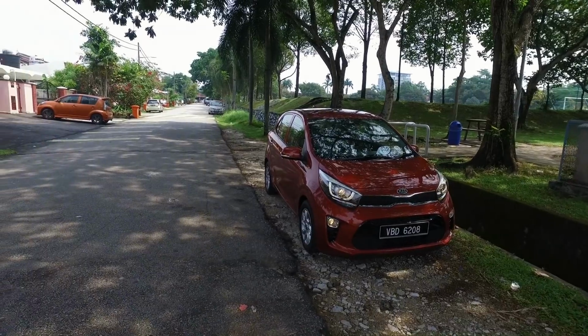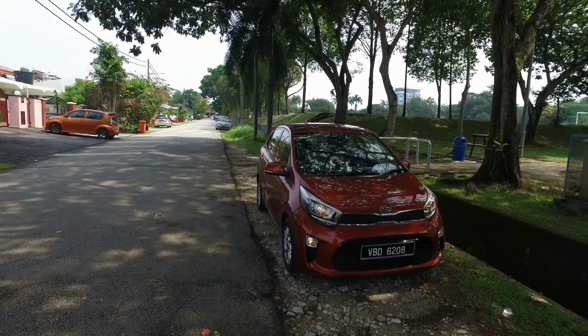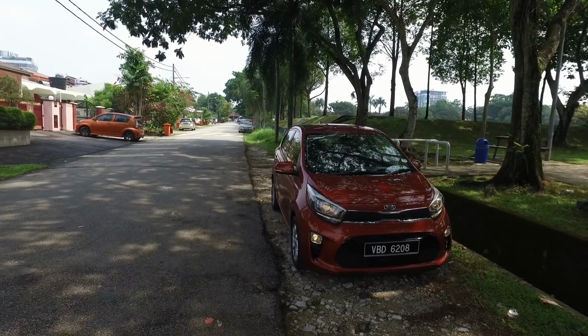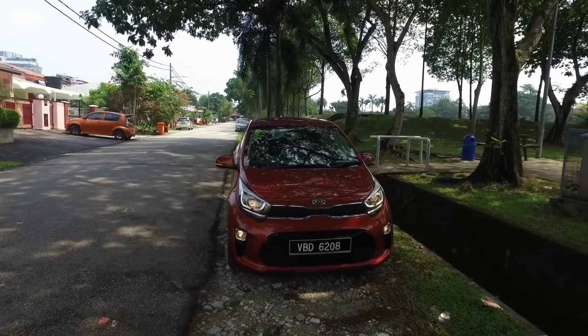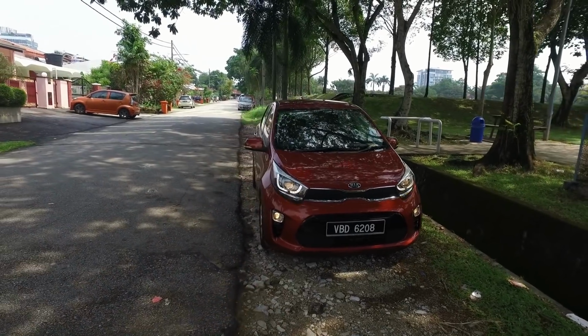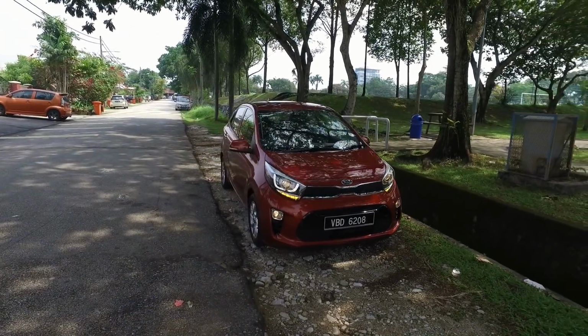Hi guys, Con here. So, a car that many of you have requested for me to review, but I have yet to be able to do so due to scheduling reasons. But now it's here. This is the latest generation Kia Picanto.